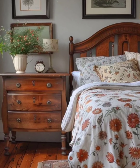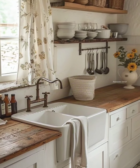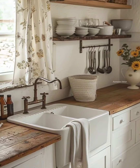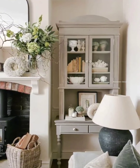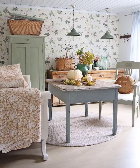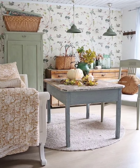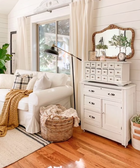Nothing says rustic farmhouse like beautiful antique furniture. Look for vintage wooden tables, sideboards, and cabinets with distressed finishes. Pieces with chipping paint, natural wood grain, or intricate carvings can add character to your space. Consider adding a reclaimed wood dining table as a centerpiece, surrounded by mismatched chairs to capture that authentic farmhouse feel.